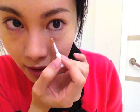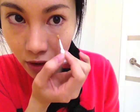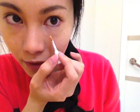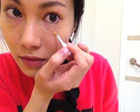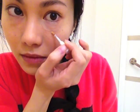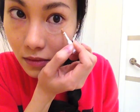Okay, anyways, so then you just keep going. Again, not fussy about tools. You can just use something small, something that gives you precision. Just outline your bags. Yeah, it looks really funny right now, but I guarantee you it's gonna be okay.